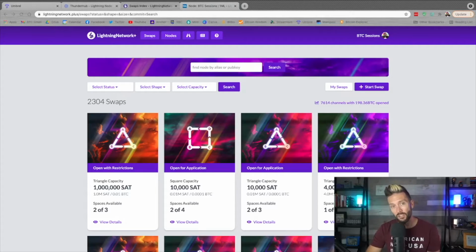Now, the advantage of this is that it's above and beyond opening a single channel with a single peer. And why is that? Because, number one, you're getting a reciprocated channel to you. So let's say you wanted to open a channel of 1 million Satoshis to somebody. You're also going to be getting somebody opening a channel of 1 million Satoshis to you, meaning that you're also going to have the ability to receive 1 million Satoshis in payments.